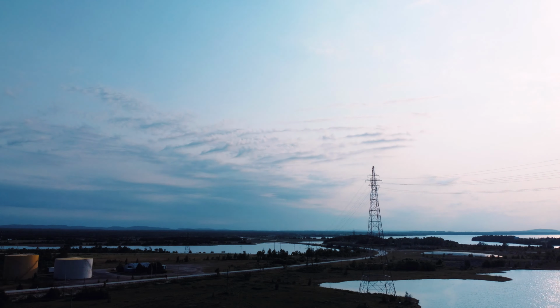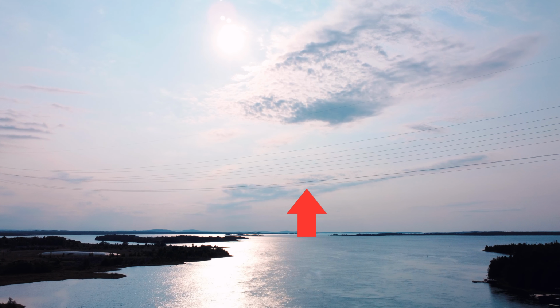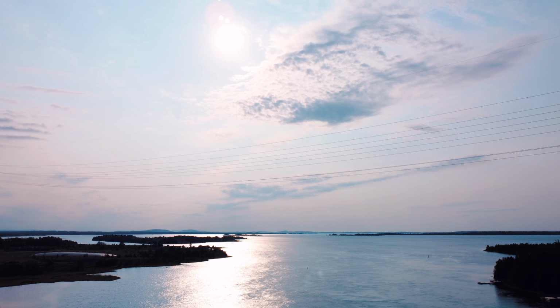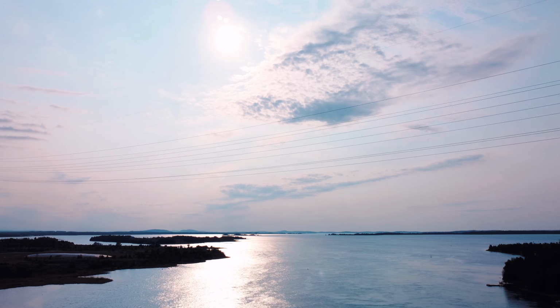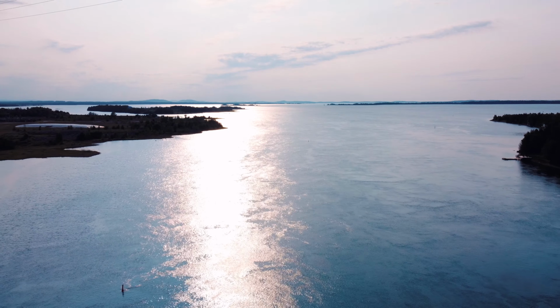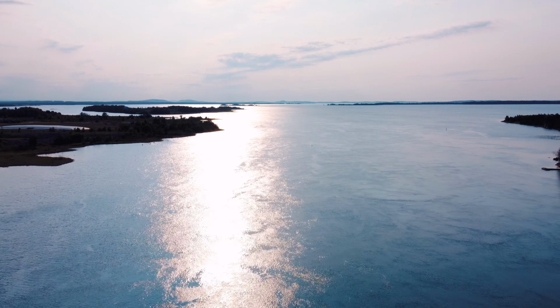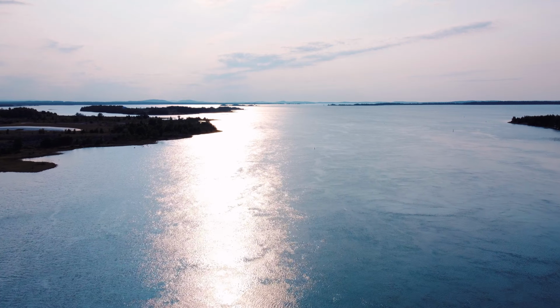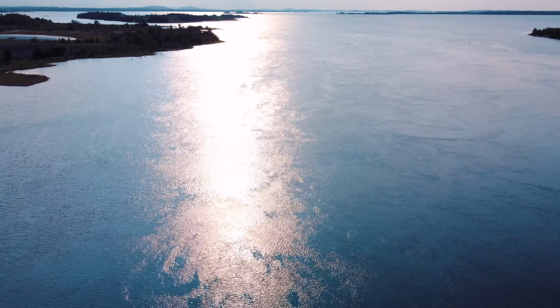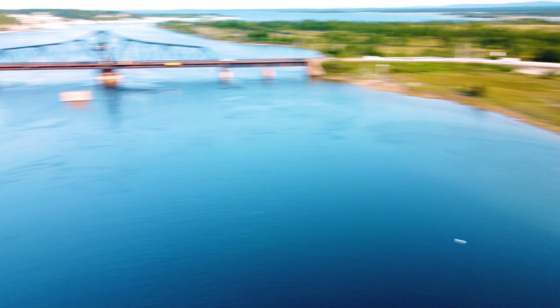So I'm looking around. I don't see these wires on my controller. I'm looking off into the distance, but I do see that the sun looks pretty cool on the water there. So I kind of want to go out towards that and get a shot of that. So I keep doing that. And then of course, I'm not even thinking about those power lines.